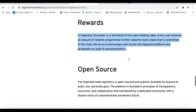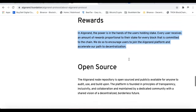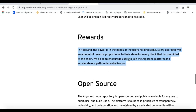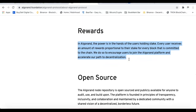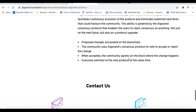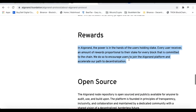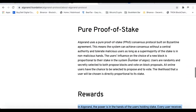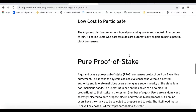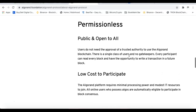Proof of stake just means that when you hold a cryptocurrency, you're pretty much staking it, and that means you're helping secure the blockchain. Some cryptocurrencies are blockchains, and when you help secure the blockchain, you get rewards for that. That's what staking means: you're holding cryptocurrency and helping secure the network and make sure that nobody can attack it and do malicious things on the network. So it's an incentive for your services.